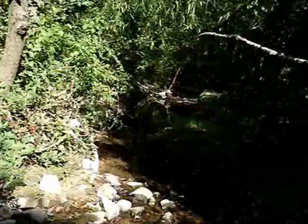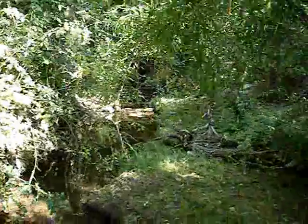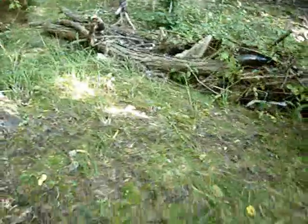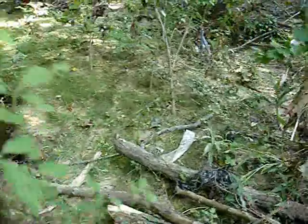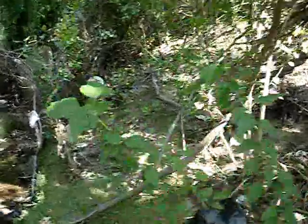I noticed my battery is running low, so I'll have to change that shortly, but we'll continue until I have to change my battery. See, everywhere you look there are various sorts of debris, both natural as well as, I guess you could say, human waste. The stream does get pretty deep at some point, so you have to be kind of careful, because I don't have on hip waders. As we continue on, some places the barriers are going to be a bit difficult to get over, but we'll manage to do it somehow.